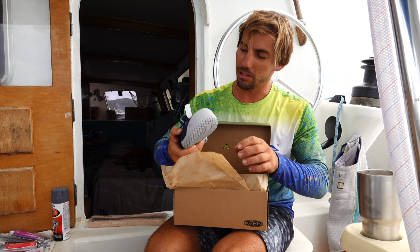Some more camera mounts and stuff, camera cards, camera mount, and then a multimeter. I broke the one I had. I don't know how I broke it, but I did, so got another one.